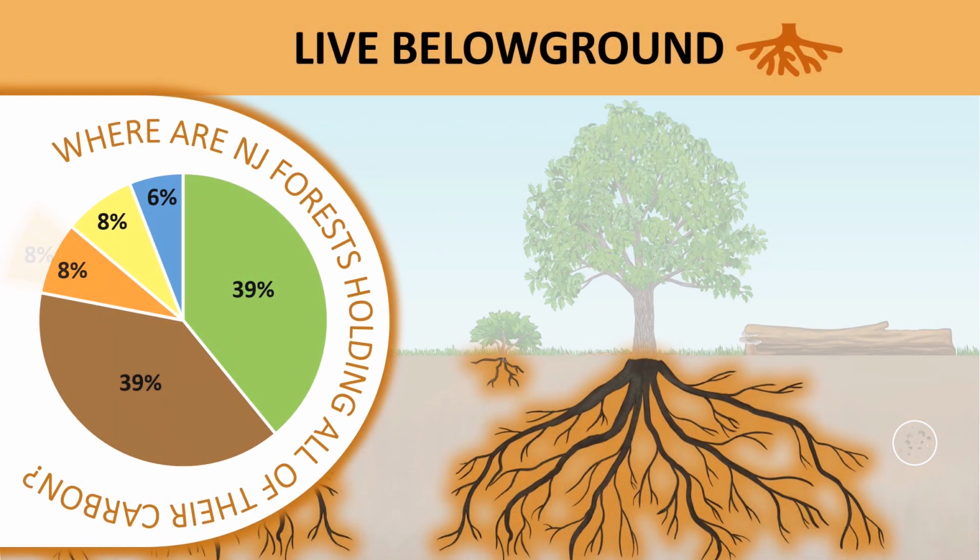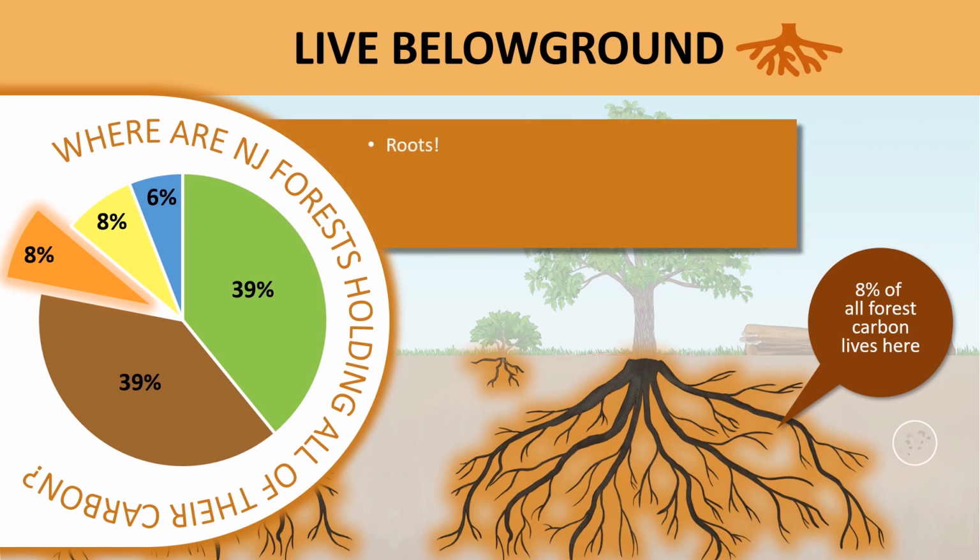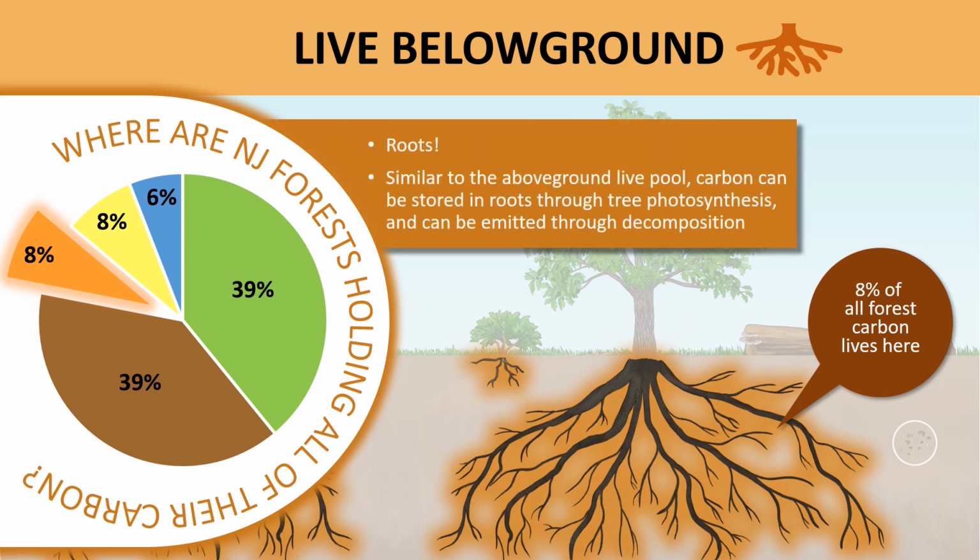The below-ground live pool holds 8% of all forest carbon in New Jersey and is mostly made up of plant roots. Similar to the above-ground pool, carbon is absorbed into leaves through the process of photosynthesis and stored throughout the tree, including the roots. It can be emitted as carbon dioxide into the atmosphere through respiration of the roots or move into the soil pool due to tree death and decay.